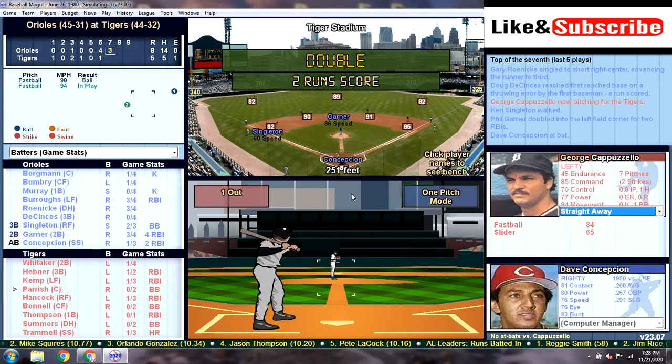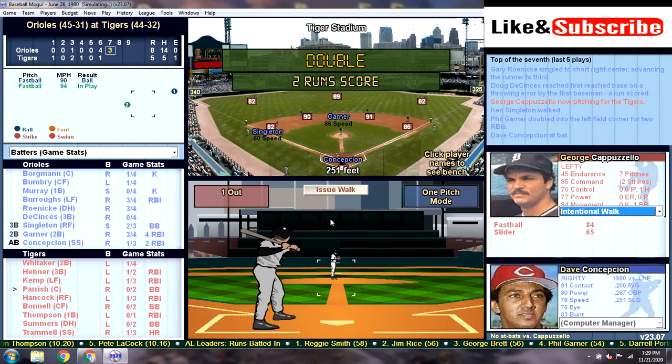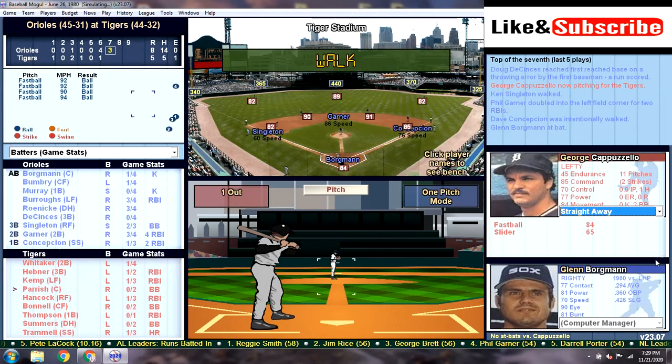He's going to clear the bases. Oh, no! Only 2 runs scored. Singleton with a slow speed does not score. And, wow. So, I mean, there's not much else I can do. I guess we're going to intentionally walk Concepcion. We're going to load the bases, and all we can do is hope for a double play.